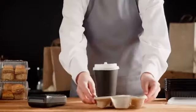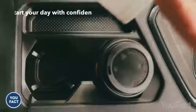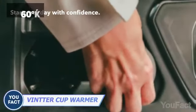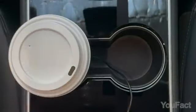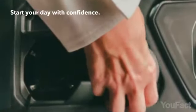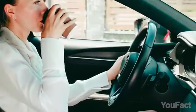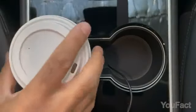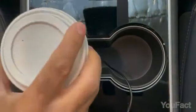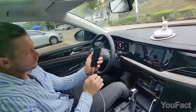Drop by the cafe to get your dose of caffeine, but forgot to drink it, and now it's cold? The Venter heater will keep your drink at an optimal 135 degrees Fahrenheit. Compact and compatible with popular paper cup sizes, it fits most car cup holders. With auto sleep, overheat protection, and rapid even heating, it ensures your drink stays perfect every time. Simply place your cup on the warmer for automatic heating and remove it for instant shutoff. It's that easy.